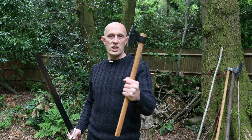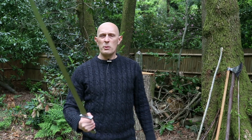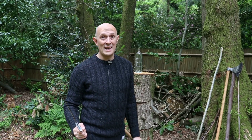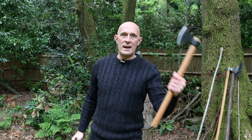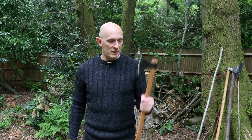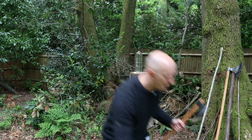So in terms of inertia, the axe is an impact weapon and an edged weapon, whereas really a sword isn't a very good impact weapon at all. It's roughly equivalent to a stick, in fact, but with a sharp edge. So really this is a cutting weapon. This is an impact and cutting weapon. So these do have some advantages, but they also have a big disadvantage. Now, let's have a little look at the actual cutting itself.